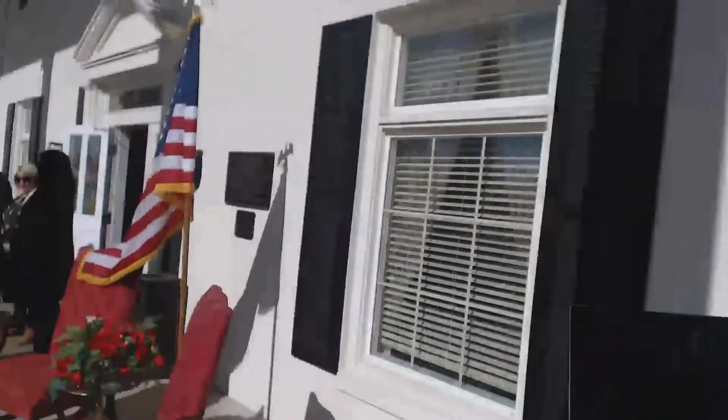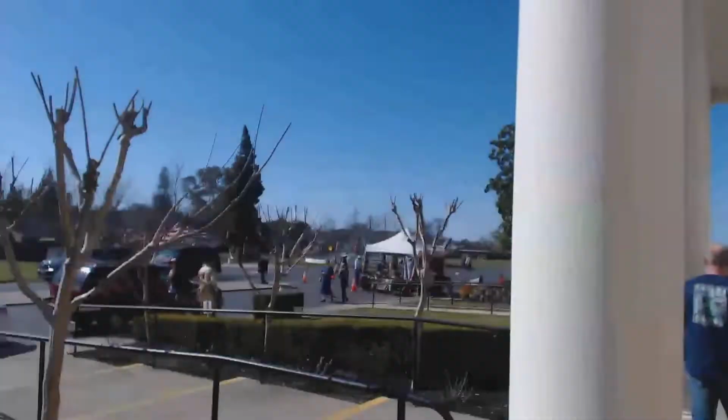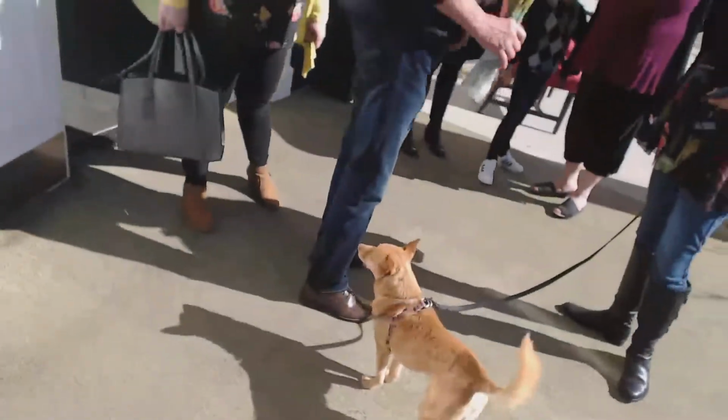So it looks like there's a lot of shop areas. That's a shop area. There's a shop area right here. Yeah, there's lots of things to buy out here. Not just to do, but also to buy. That's right. Oh, there's a dog.